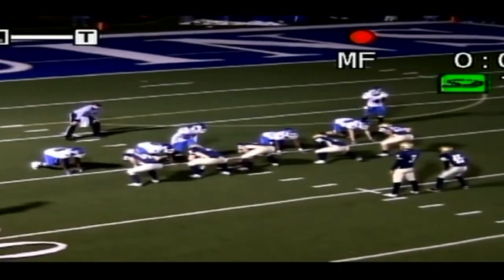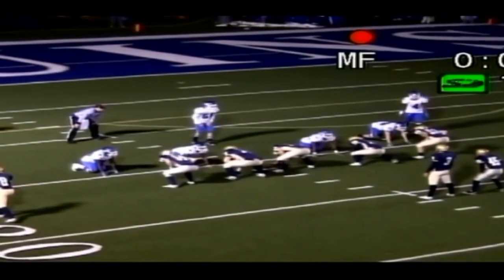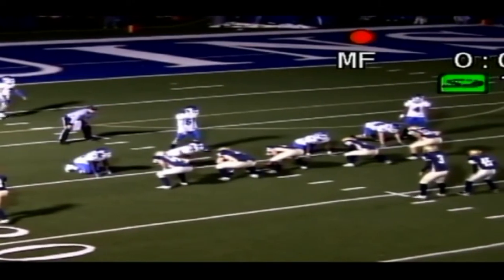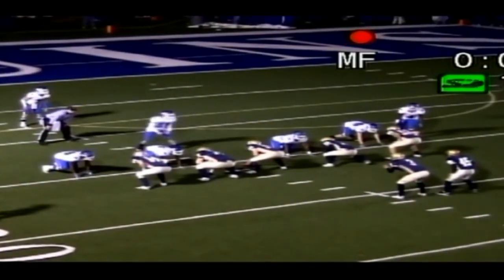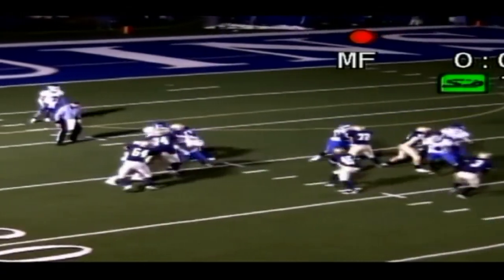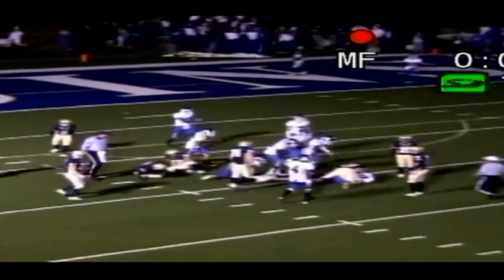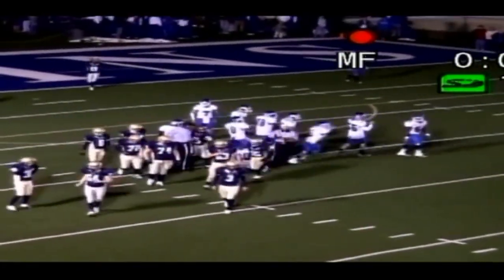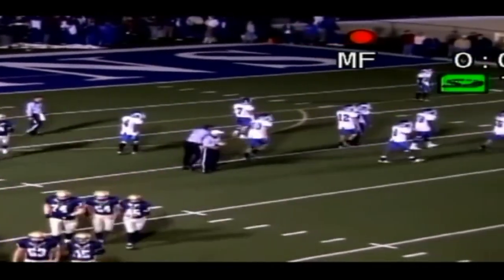It is 1st and 10 for Pulaski Academy down at the Star City 15-yard line. Now we'll see if we can get out of here without one of these youngsters being hurt illegally. Awaiting the snap is the quarterback, Lawson Vassar. He hands it off to his running back, and he gets knocked down. Fumble. At about the 15-yard line the ball hit the turf, and we'll see who comes up with it. Star City comes up with it at the 15-yard line. Now let the clock run, and let's get out of here.